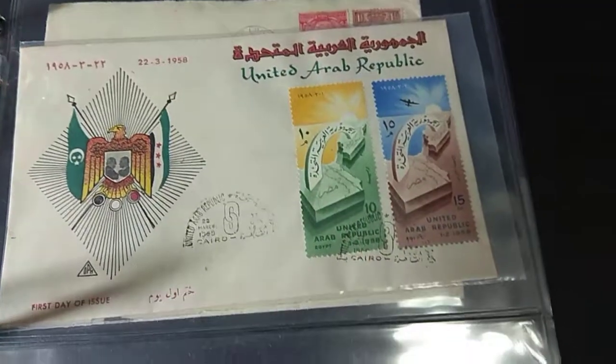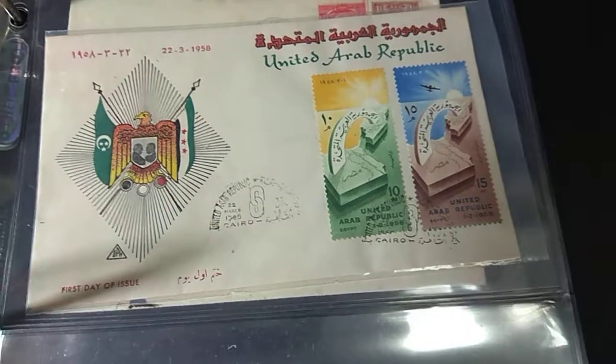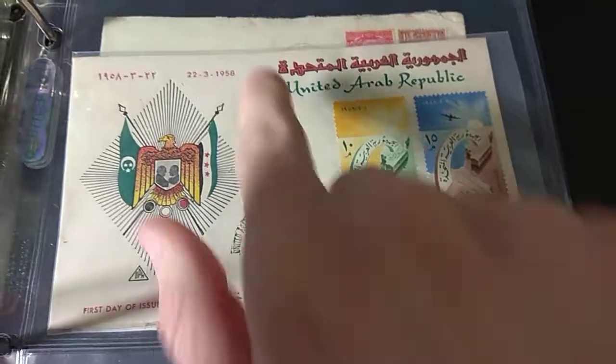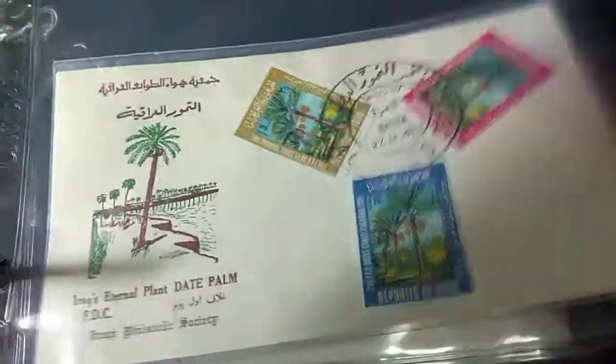This is, I think, the UAE, but it also says Egypt right here on the bottom. I don't know why. This is around the 50s, it says here. So this is probably the 50s, it says here. This is also Iraq. This is around the 60s. It says 65 here. Just gotta lift that up. Backs are not too special.